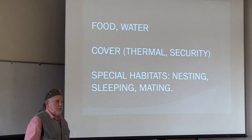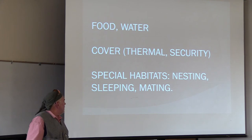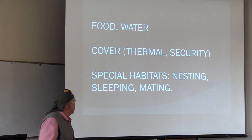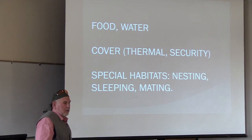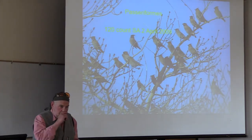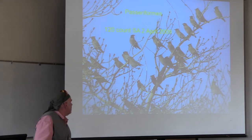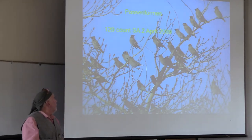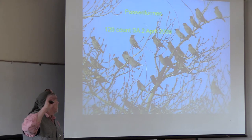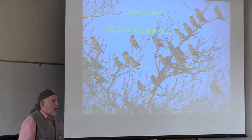And, of course, we have the basic components of habitat: food, water, cover. And then special habitats, like that sage hen at the beginning was, of course, on a lek, on a display ground. Nests, sometimes we forget about nesting, rookeries, and so on. So one of the important groups is what we call the passerines, in the order Passeriformes, and that would be between the class and the family. They're perching songbirds. So that's a pretty big one.